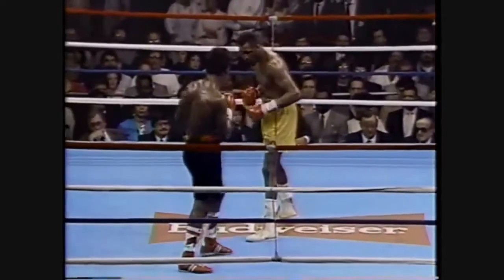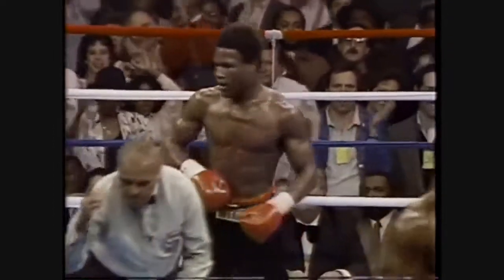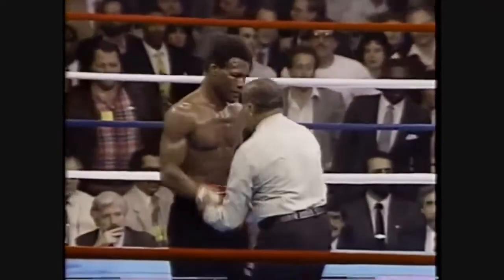And in all likelihood, Hearns is only here for this brief vacation. Another chopping right hand by Thomas. Andries bounces back up again. Seventh time he's been on the canvas, five of them officially knockdowns.